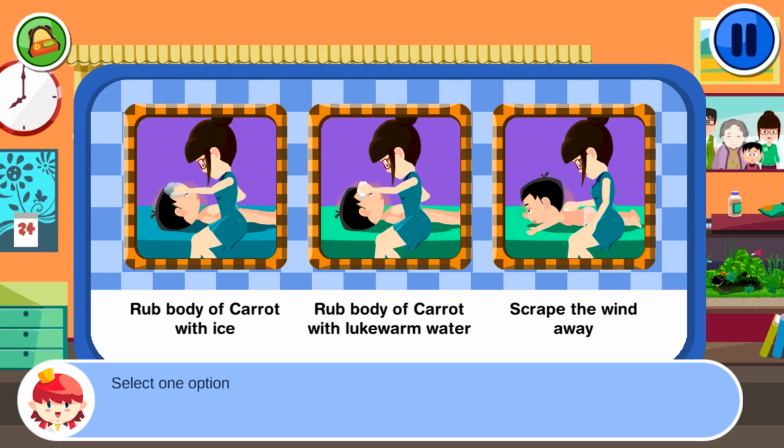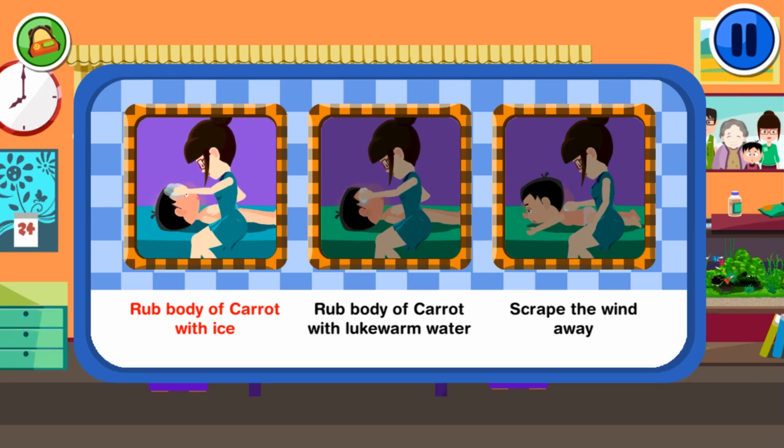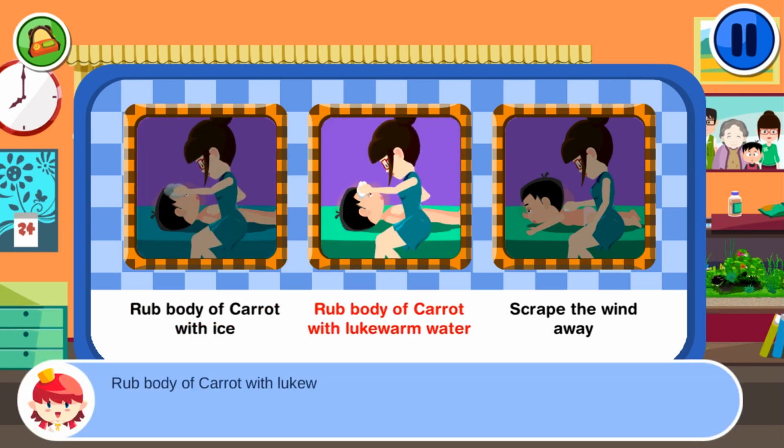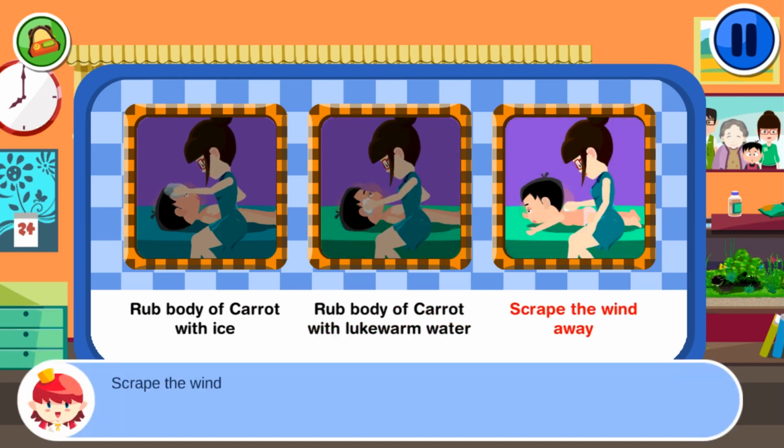Select one option. Rub body of Carrot with ice. Rub body of Carrot with lukewarm water. Scrape the wind away.